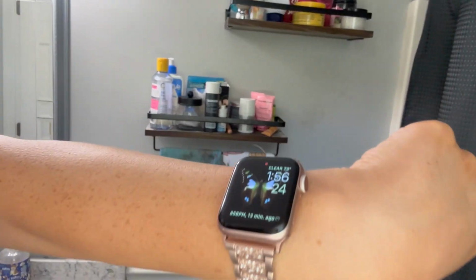All right, I'm in my bathroom on my phone to do a quick little update. It is 1:56. It's been like an hour and a half or so since I put on my foundation. All I've done so far is eat lunch. I'm sitting in front of a window so you can see how it does.